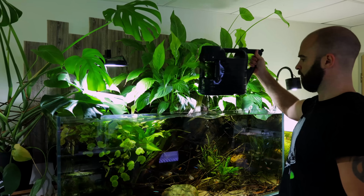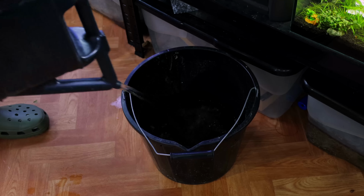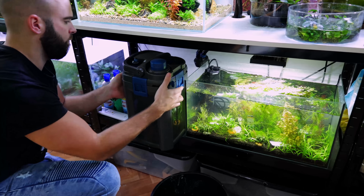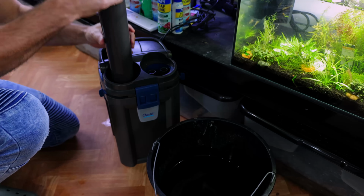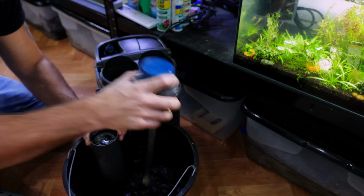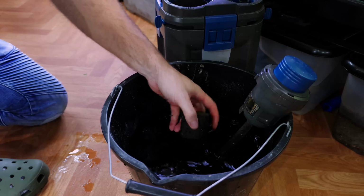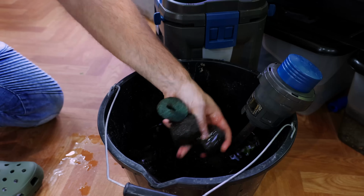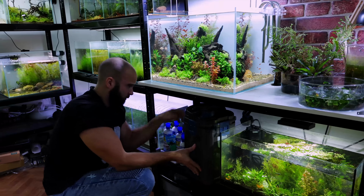Next up, I'm taking a load of tank water and putting it in a bucket. This is so we can clean out the pre-filter on the canister. To be honest, I cannot remember the last time I cleaned this, so hopefully it's not too bad. To be honest, I was expecting worse. Give these sponges a nice quick rinse off, slide them back on, and we can put the filter back on again and continue to do a great job.